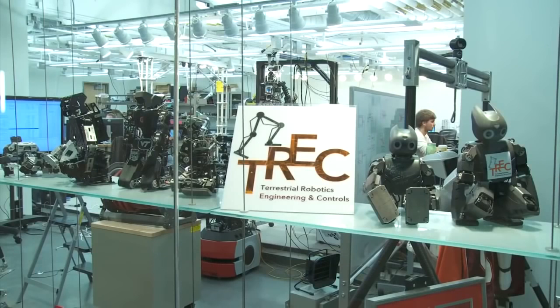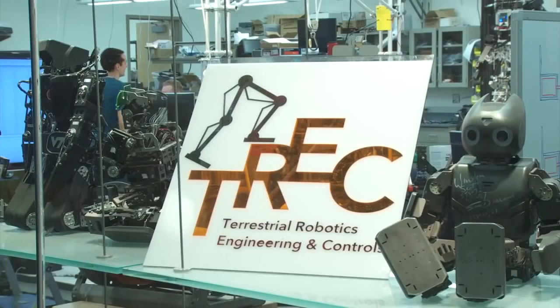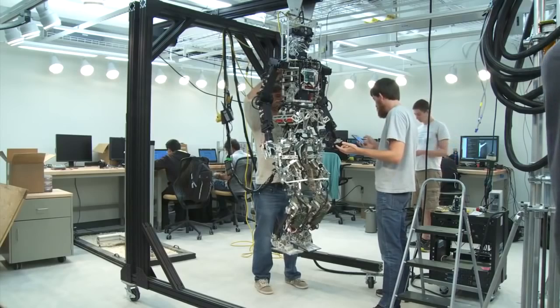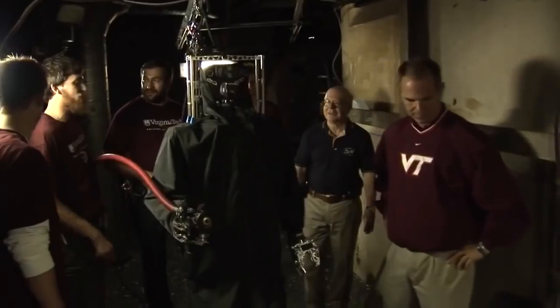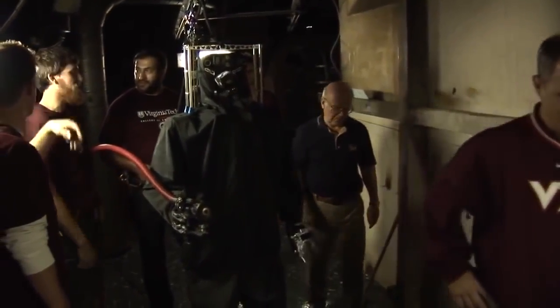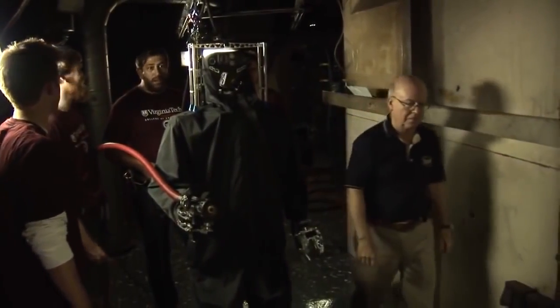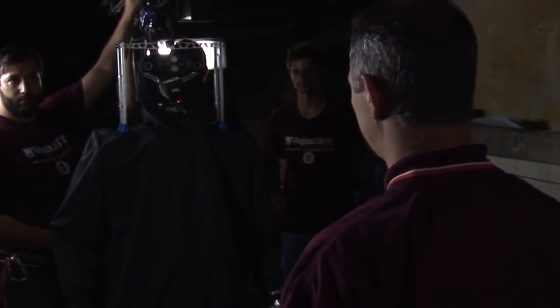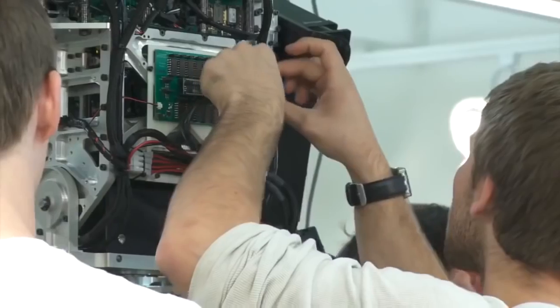I'm Brian Latimer. I'm an associate professor at Virginia Tech in the Department of Mechanical Engineering. I think robots are well suited to be sent into those environments, and bipedal humanoid robots are particularly good for those applications because even in the tight, confined conditions that you might have inside of structures, these types of robots can be designed to maneuver in those conditions.